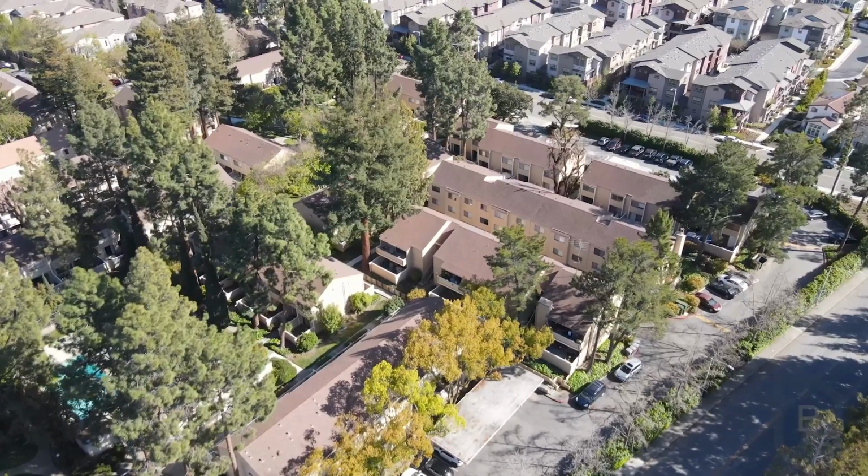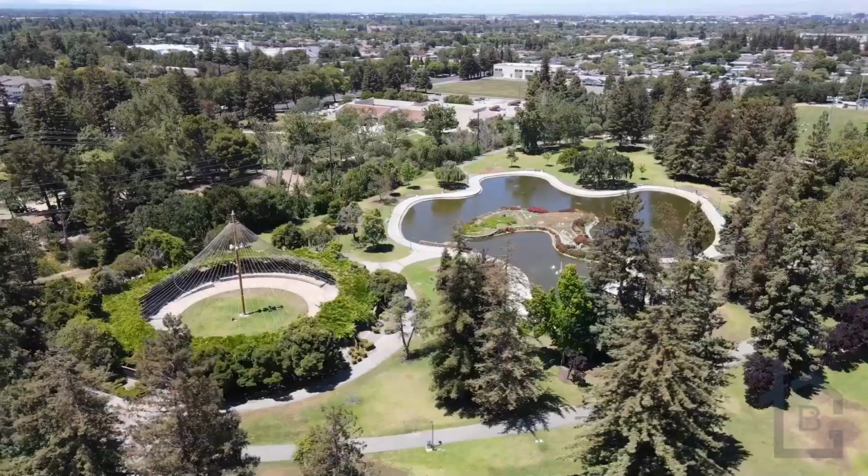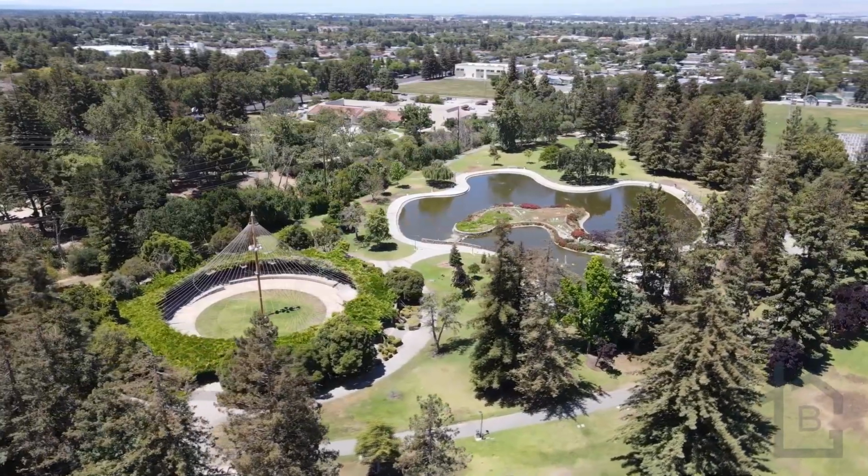Today, I want to show you a great community located here in 95051. Woodsborough is located in the heart of Santa Clara, right next to the amazing Santa Clara Central Park.